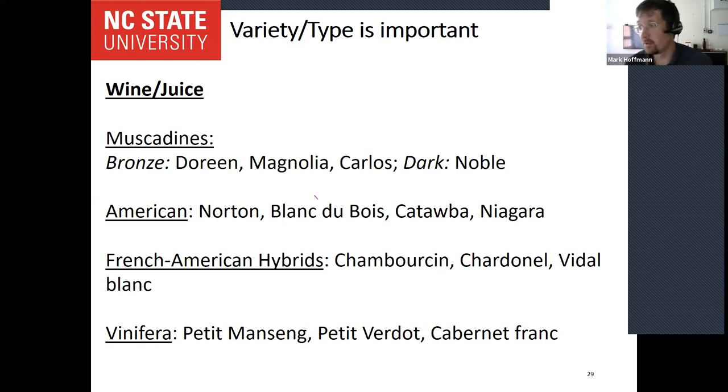Petit Manseng, Petit Verdot do seem to like it in North Carolina. Again, they are not Pierce's disease resistant, but they don't have a lot of other problems. They're relatively easy to grow wine grape varieties here in North Carolina.